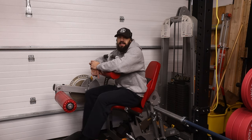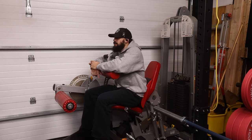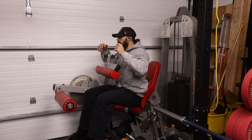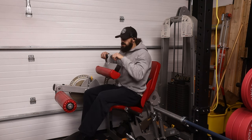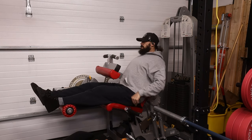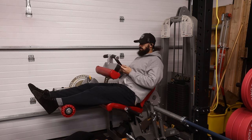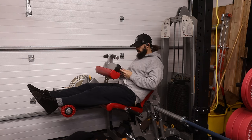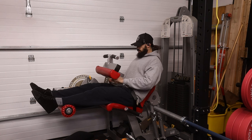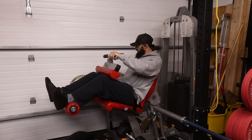Part of it's just kind of being lazy. I don't really want to get up. And the other part of it is just the warm-ups have been feeling really good. So yeah, we're going to just stick to that and then just knock them out. All right. Make sure I got some good music going first. Okay, let's lock in and go.